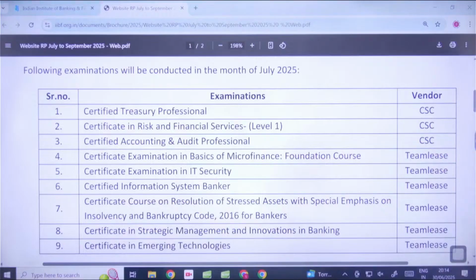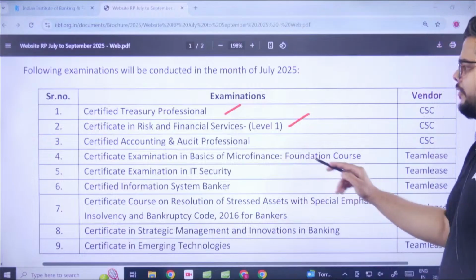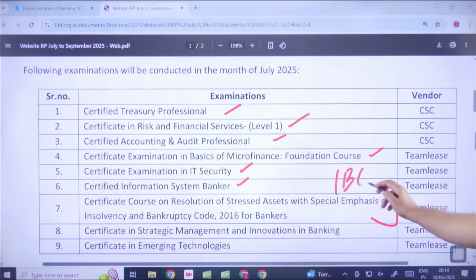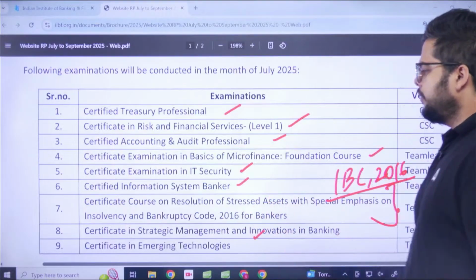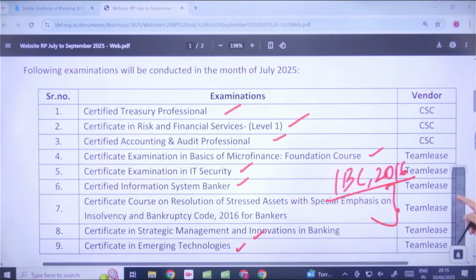In July, you will have these examinations: Certified Treasury Professional, then CRFS Level 1, then CAAP, the Certified Accounting and Audit Professional exam. Then we have the foundation course for basics of microfinance, IT security, information system bankers, and then IBC 2016. This is a very interesting course if you want a good background in stressed assets. Then the certificate in strategic management and innovation in banking, along with the certificate in emerging technologies. All these examinations will be held in July.